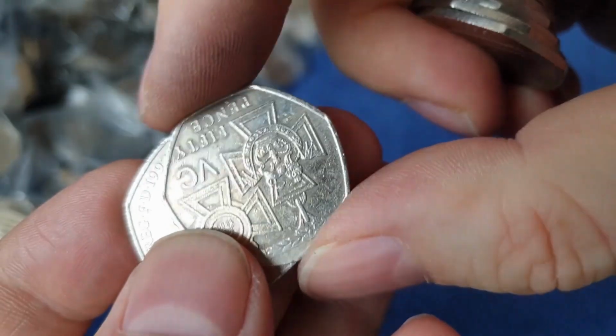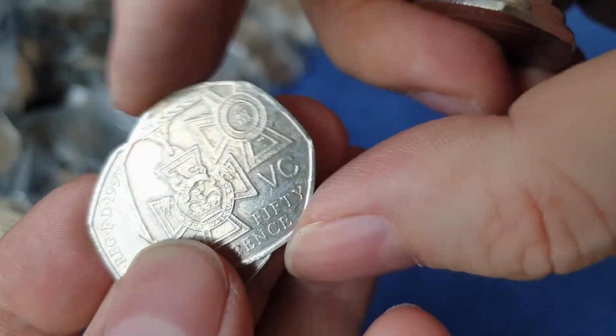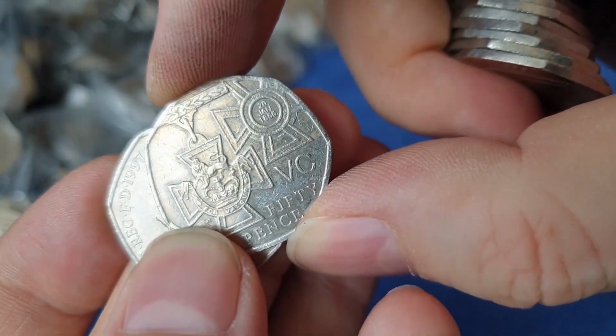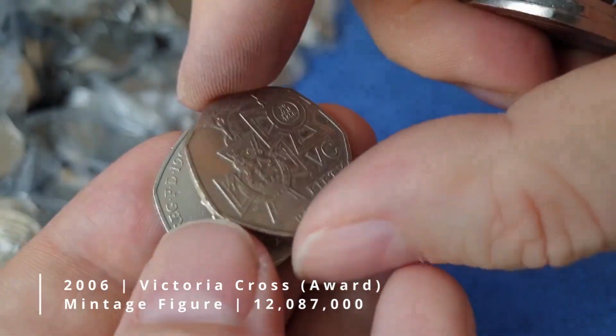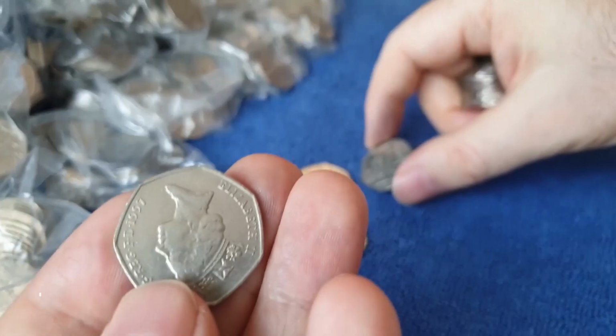There's a, put it the right way up. There's a Victoria Cross, the medals, or the awards. Very common.